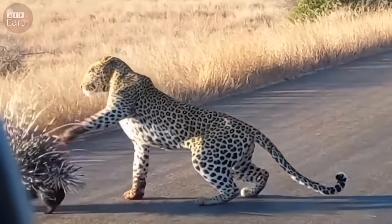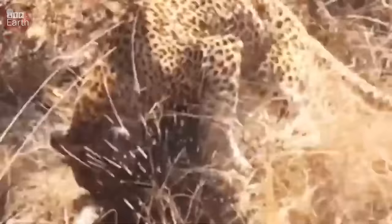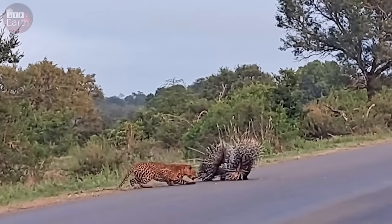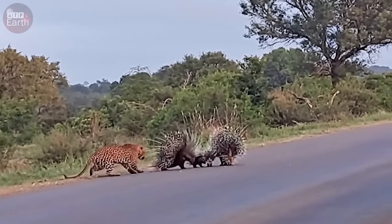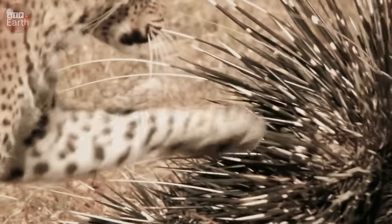Do you believe that small creatures with no fighting power can also bring down notorious predators? Those are thorny hedgehogs with top-notch defense mechanisms. So how do they defeat the carnivores? Let's keep an eye on it.